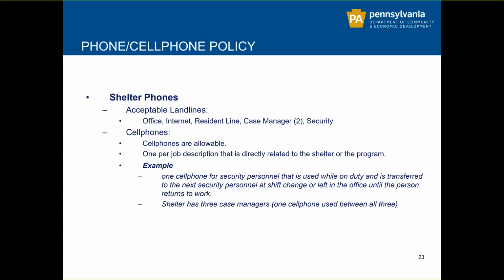But the one that we're paying for should be left in the office until the next person comes in or returns to work. So if you have 3 shifts, 3 case managers, 1 cell phone is used between all of those 3, meaning we will pay for only 1 line.